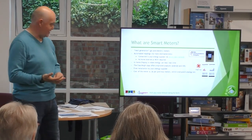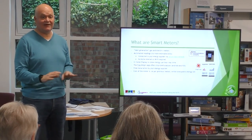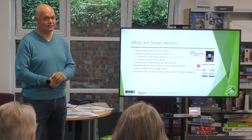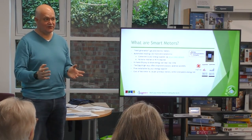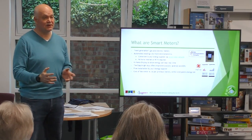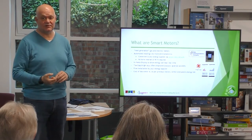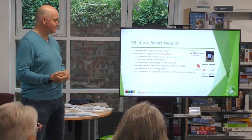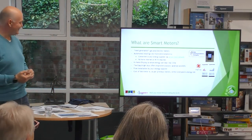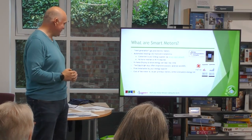Installation is free. The cost of the meter, as it has been for meters forever, is in your standing charges. So you pay 24p a day for gas, you pay 16p a day, whatever it is, for electricity, even if you don't use them. And that money goes to pay for the meter installation. So if you don't have one, you're missing out on something you're paying for. Exactly. It's within everybody's bill, whether you have one or not. Yeah. So, next camera.